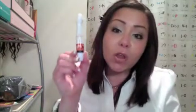So I'm going to do a close-up to show you that they're gone. I'll do side views, everything, so you see that they're not even risen anymore. They're completely gone. I applied this 3 times on Saturday, once on Friday, and so far once this morning. It's the most incredible product I've ever tried.